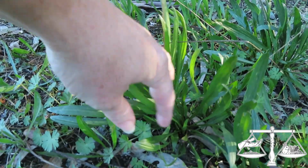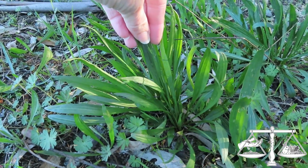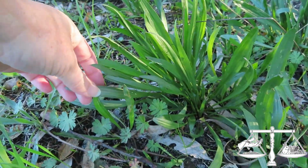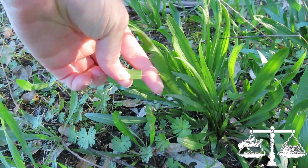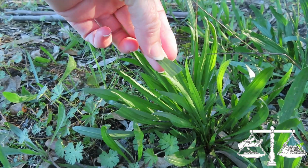That is a medicinal plant, so it's used for lots of different things. Look up plantain for your area and you'll be able to recognize it. It's good for lots and lots of things.